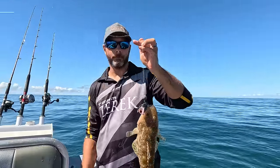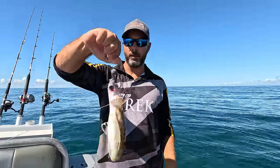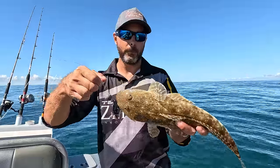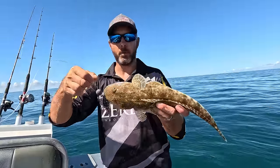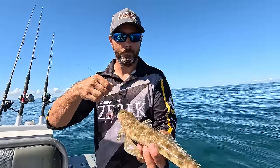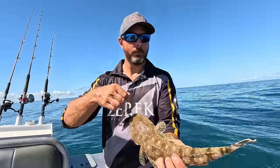They're all flathead. Old blue spot reef flathead. Nice little flathead. Offshore. On a live slimy. Crazy. No doubt there's probably going to be a fair few of these guys there. These are really good eating, these little reef flathead. See the blue spots all over them. Very cool.